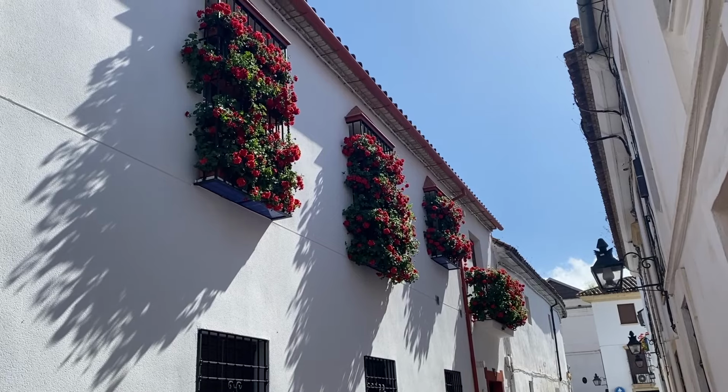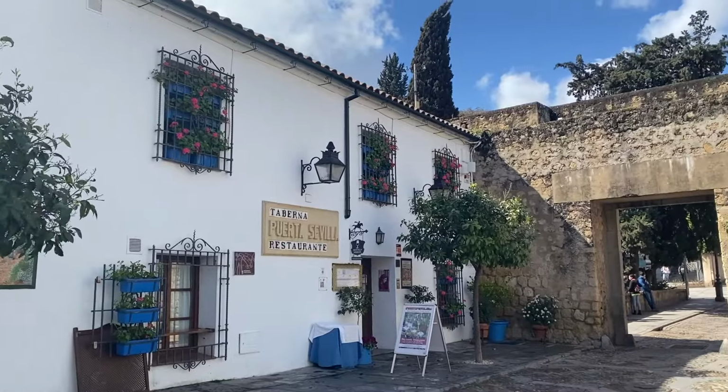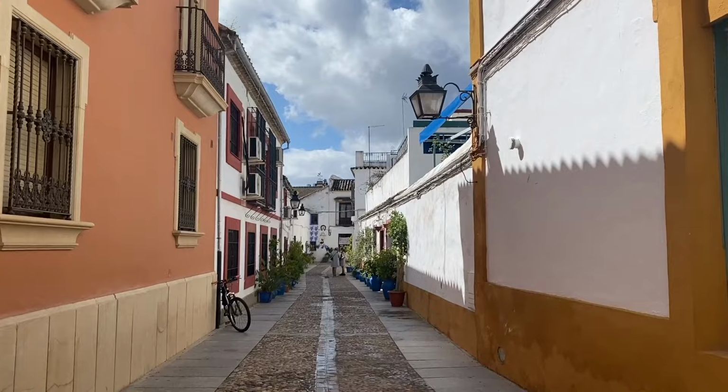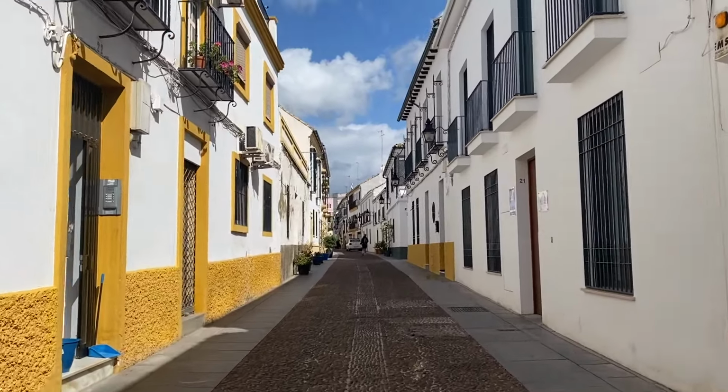But almost as good as the patios themselves is the route it takes you around. It's not a massive route, but you see some really nice streets. So in addition to the 5 patios, you're also walking past some other beautiful flowers at the side, hanging over the street, and some nicely painted houses. It's a really nice route to walk around. So I would pay the €6.50 and do it.